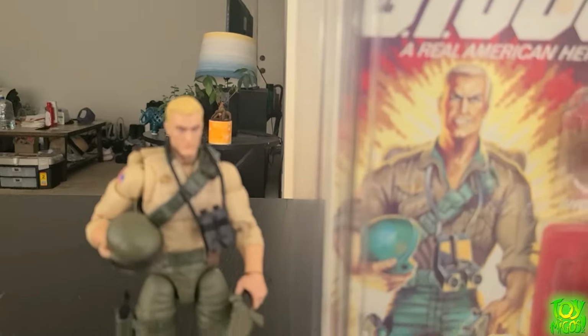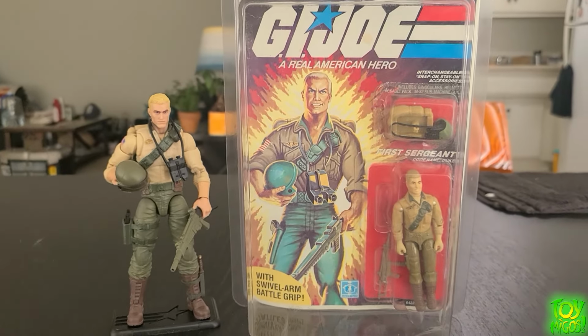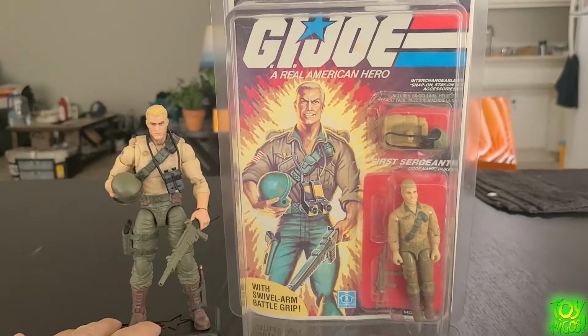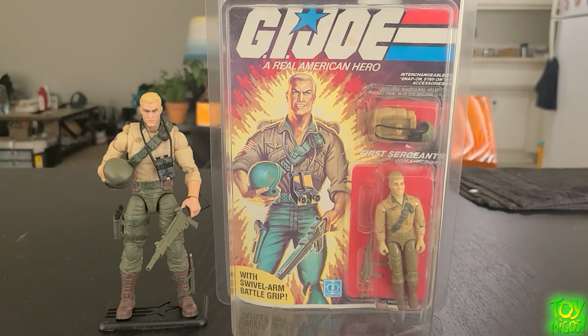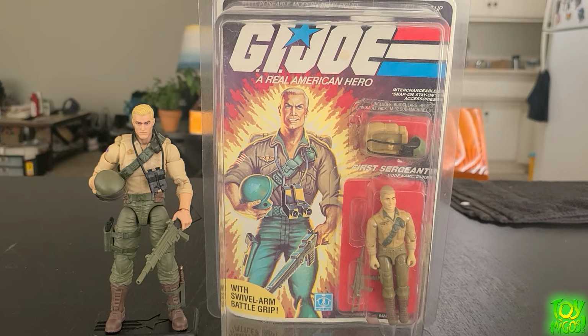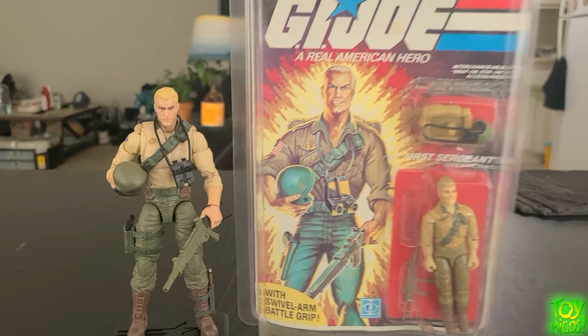Duke from G.I. Joe Classified. This figure is just outstanding. I put it up next to the vintage toy so you guys can get a look. This is actually one of my favorite aspects about the line: we've been getting these carded versions that almost look like one-to-one reproductions of the original 1980s painted art, which is what I've always wanted the figures to look like. Just look at that detail.